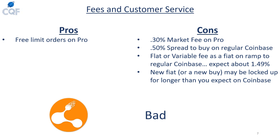Fees and customer service. So this is where Coinbase is bad, and you see the BitConnect logo. It's not necessarily due to customer service, it's really due to fees. So first I'll actually talk about the positive. This is on Coinbase Pro, where you get free limit orders. So that's fantastic. I always recommend, if you have money in the Coinbase ecosystem, to transfer it over to Coinbase Pro and take advantage of these free limit orders.